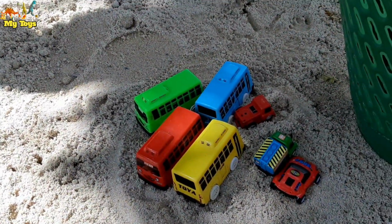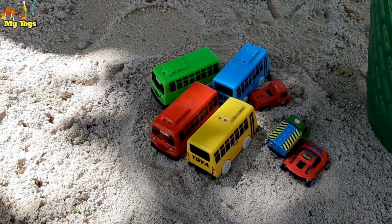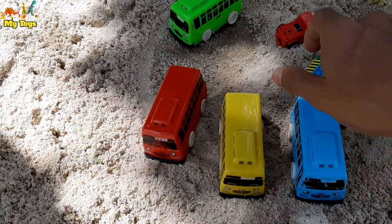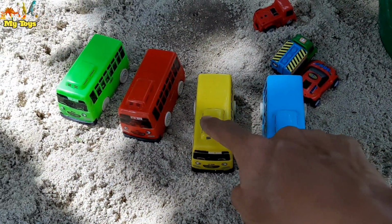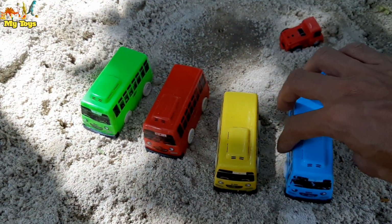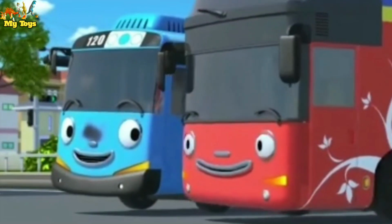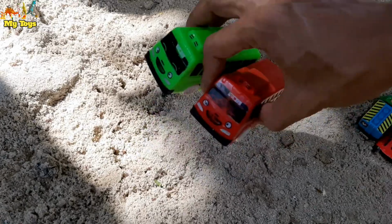Look, there's a lot of toys under the place. Wow, this is tire bus, guys. Look, it's four tire bus. It's the blue one, the yellow one, the red one, and then the green one. Okay, let's collect all of them. Wow, look, tire bus. Wow, they smile. Cool, let's collect all.